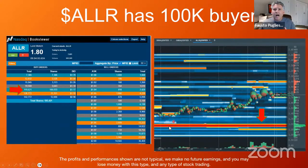Here's a stock. There was a 100,000 share buyer right around here. You can see it here, $1.17. You see it right there where that arrow is? 119,000. Look at all these sellers, 100, 200, 300. A lot of big buyers on the bid. Look what happened to the stock from 930 to 950. Stock's been on a nice little uptrend.